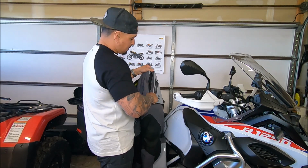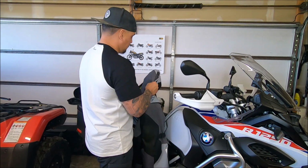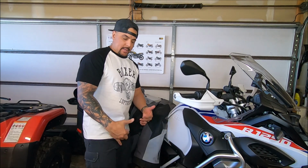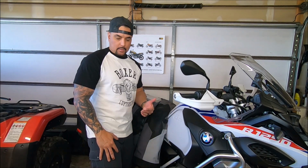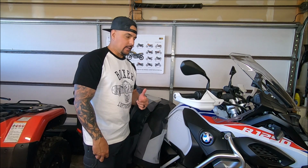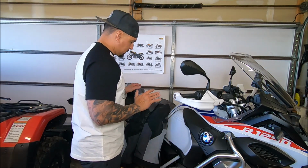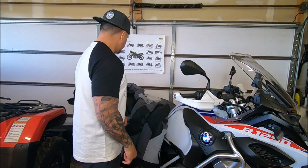I am not a fan of putting things in my pants pockets when I ride. As the pants compress, imagine you had your wallet or keys in there and it's pushing against the leg. I don't want to feel that. So that's why I'm probably going to get a tank bag and put things in my jacket or whatever. I like to roll the pants or just ride with the pants. Not much going on. So, all right, guys.